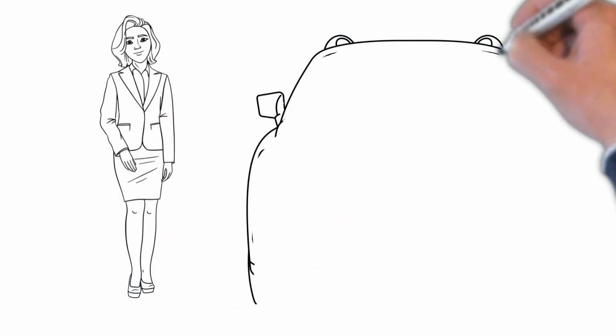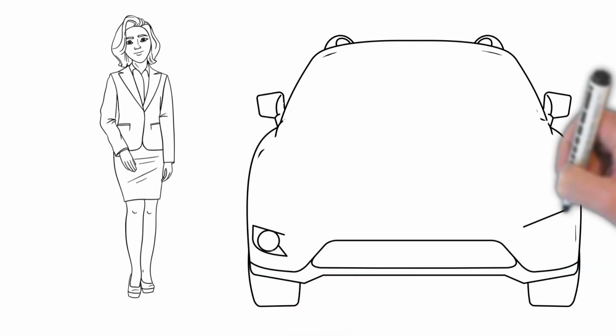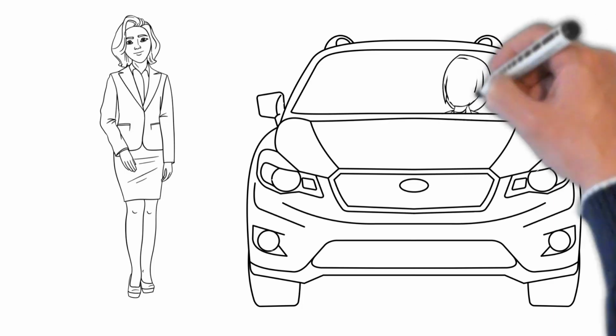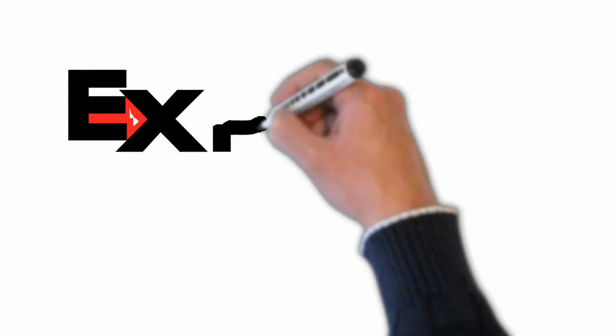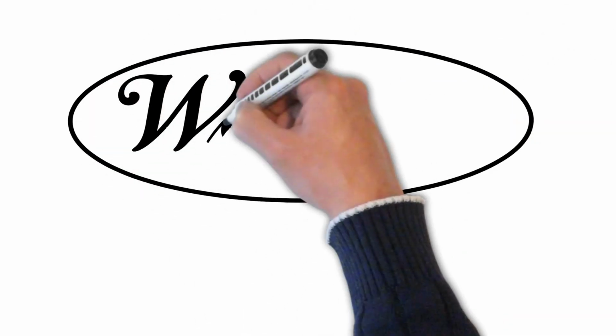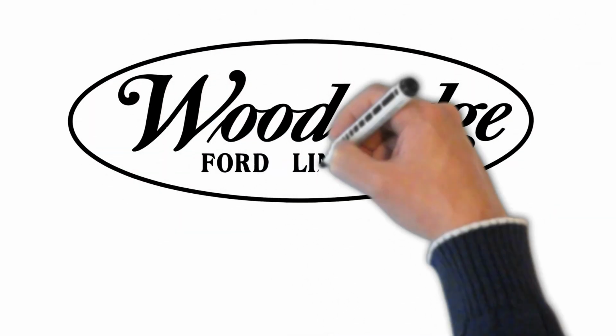Getting into your next vehicle should be simple and on your terms. No matter how you prefer to buy, Woodridge Ford is committed to making it easy. Express Checkout allows you to do that the way you want to do it. Just another reason why this is where Calgary comes for Ford.